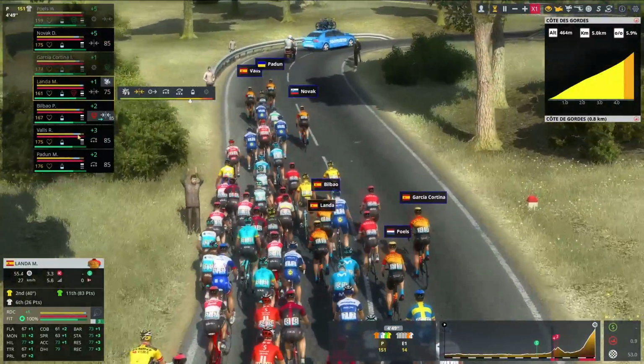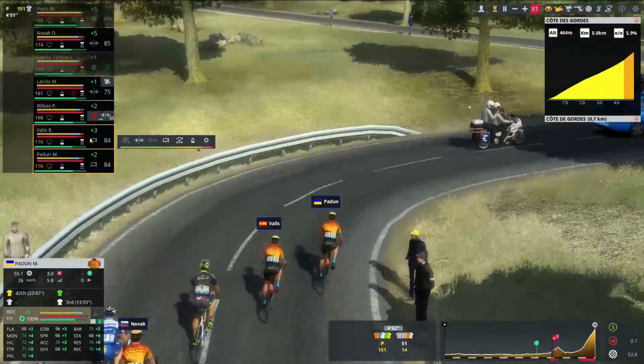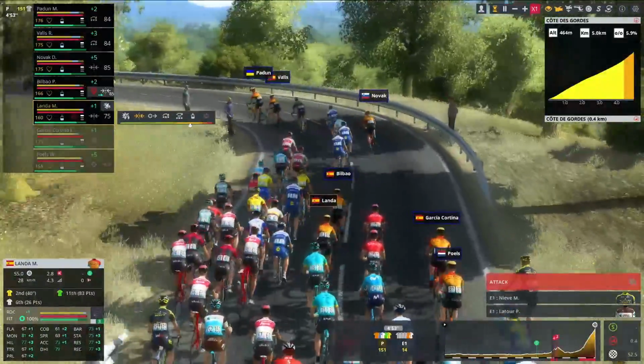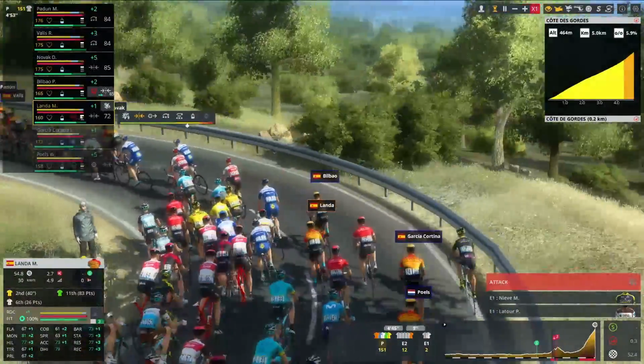The pace was very slow, so I've upped it quite substantially. We'll put these guys on 84. Let's just try and sit in on 75. Try and put a few guys in a bit of difficulty here.